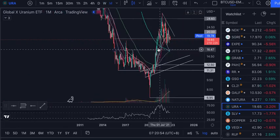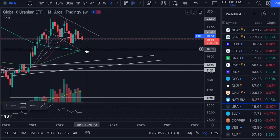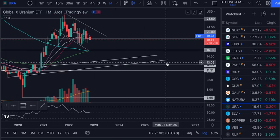And this is uranium. So I'm looking for a swing trade here, an investment here. And let's see.